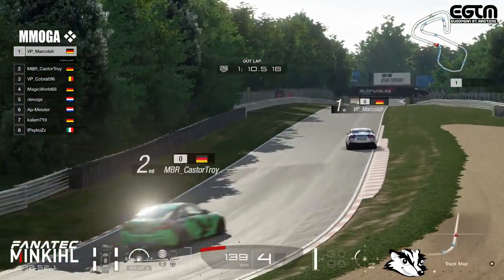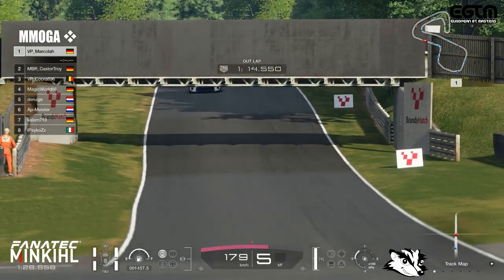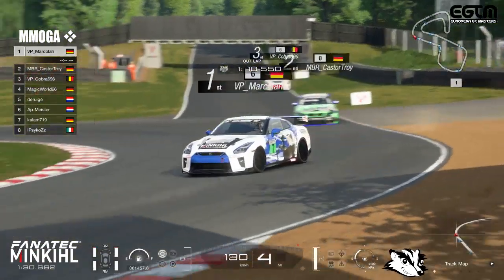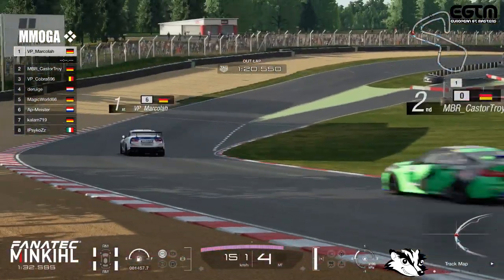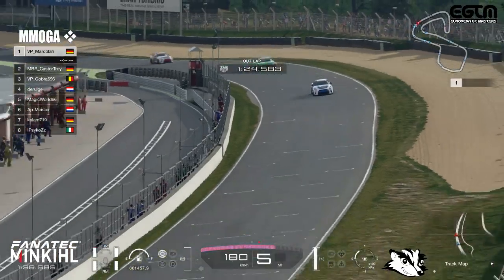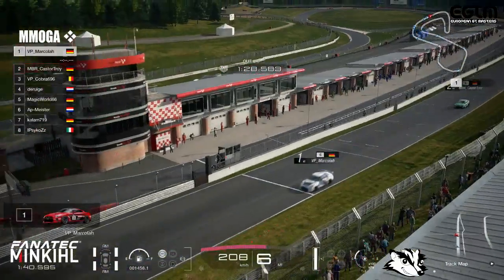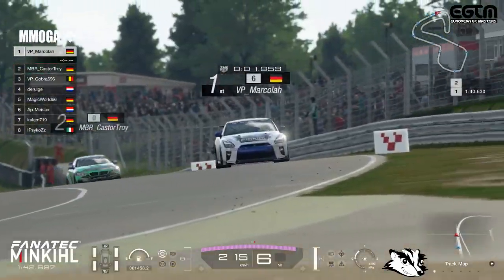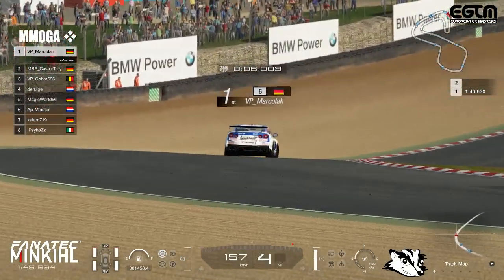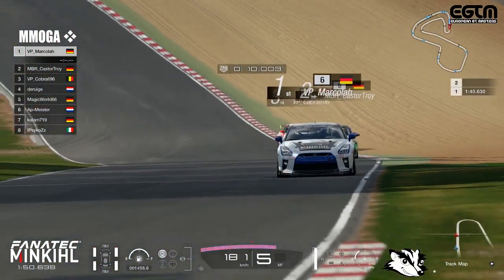Yeah, very nice to have you here. We see Division A today, so we can say a bit about this division. In the picture right now we have Marcola, the overall winner from last season. I think he's again one of the hot shots here today for the race win, because he can push his GTR, I think, to the maximum.